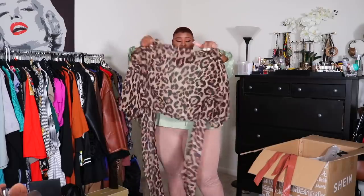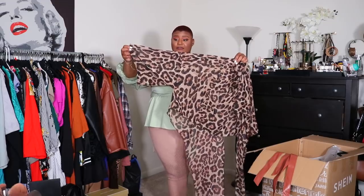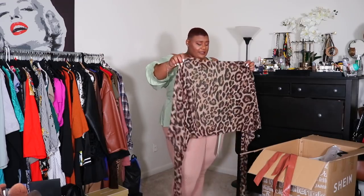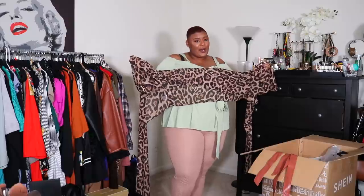So this next top is cheetah. It's a great thing. The sleeves are wide enough to fit. I like that. This reminds me of my kimono that I crop and tie in the front, except it comes already cropped. It's like a shrug. I like that. Let's try her on.